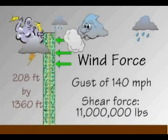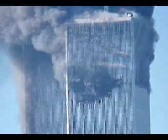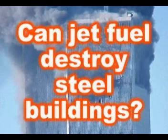The official explanation is that a fire did it. Since no fire has ever destroyed a steel structure before, how could fire destroy buildings strong enough to handle the crash of an 80-ton airplane? The only difference between the fires in the towers and conventional office fires is that thousands of gallons of jet fuel had splattered inside the towers. Is jet fuel capable of creating some type of monster fire that destroys steel buildings?